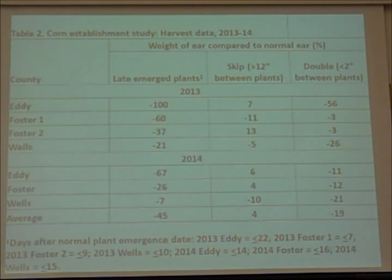So for our harvest data for the 3 counties, you'll see averages around that 45% decrease, I should say. The field compared plants that emerged from 1 to 3 weeks in general after emergence. The weight of those late emergers was 7 to 100% less, and so we averaged right around that 45. There you can see we went down about 45%.